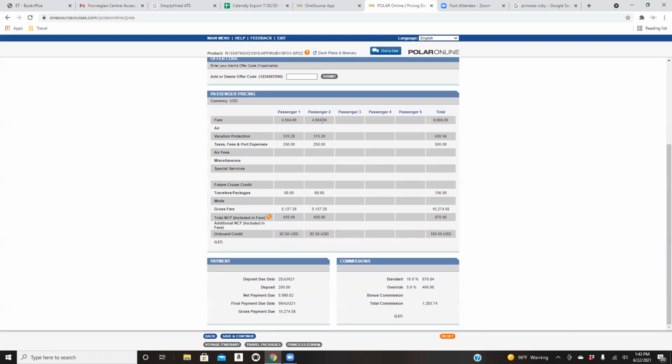So there's no price for air. You're going to see the fare is $4,500 per person, vacation protection, taxes, fees, and port expenses, transfer packages. Obviously, I removed that, so that price will go away. It will have your gross fare. It looks like they're offering an onboard credit. It's kind of an odd amount, but $92.50 per person is the onboard credit. Down here, you're going to see the deposit is due on June 25th. The deposit is $200. The final payment is due August 9th. And this is the total amount.